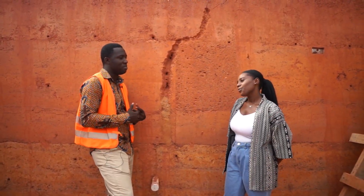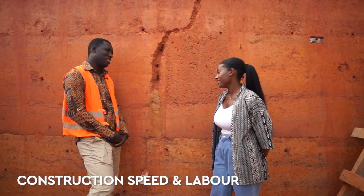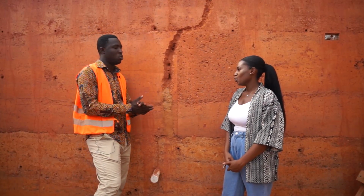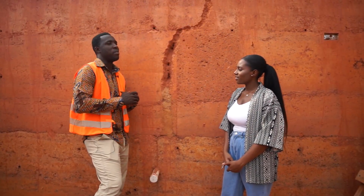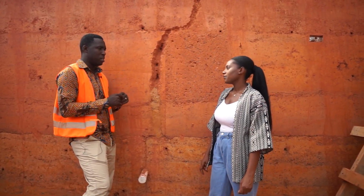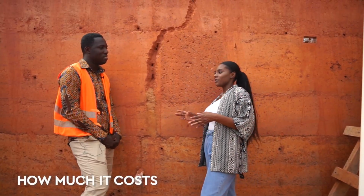What's the speed of your construction? Without the rain, we are very fast. Very, very fast. We can use 2 months to finish, let's say, a 2-bedroom house. Wow. Yeah, without the rain and if everything is equal, we are very, very fast. And in terms of labor, how many people do you typically need to complete a project? Normally we use 6 gang labor. Wow. So 6 people to finish a 2-bedroom house in a matter of 2 months. Yeah. That's amazing.